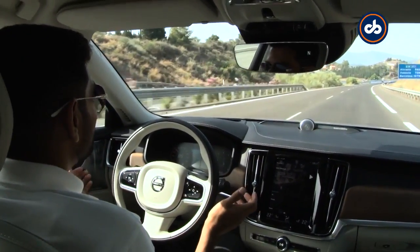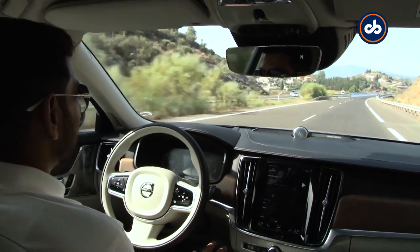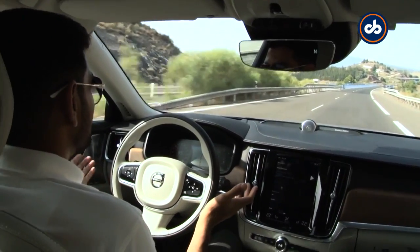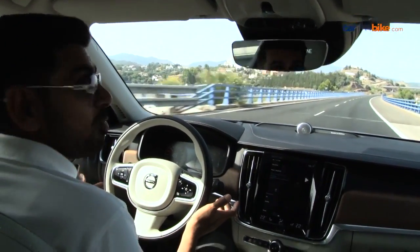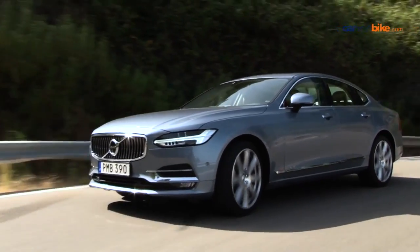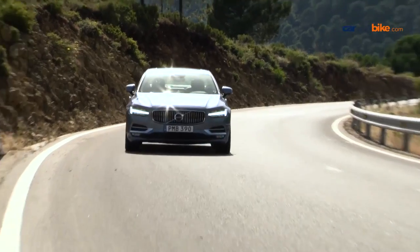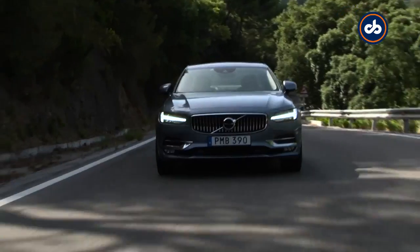But I've been having some fun with it. And you know what? It does a decent job. It's a little unnerving to begin with, but it does it pretty well. This will never work in India though. Never. And that is when I switched to driving the petrol and had quite a blast, taking the corners nice and fast. The car responds well to that kind of treatment.